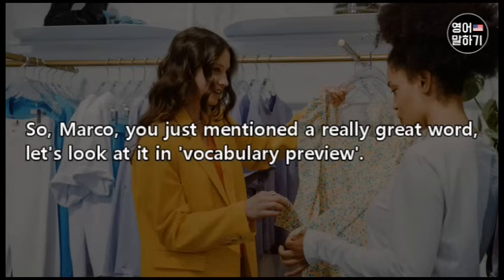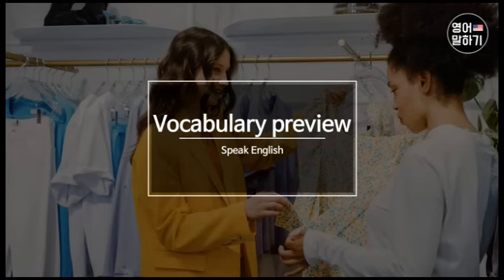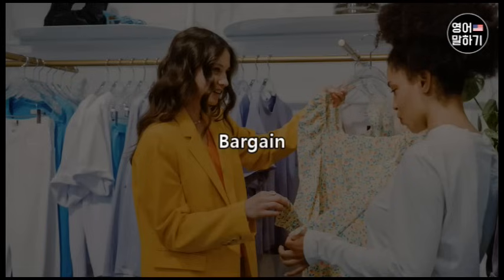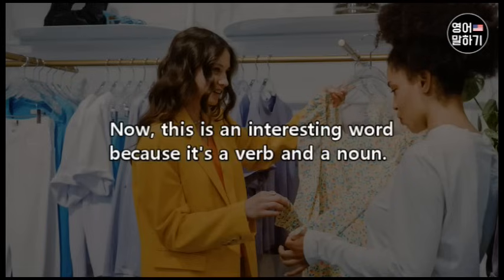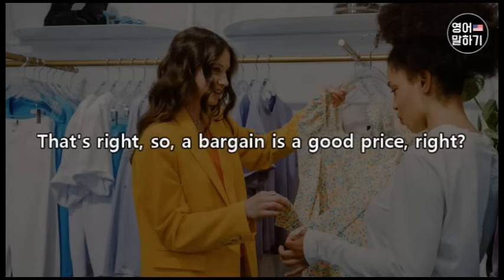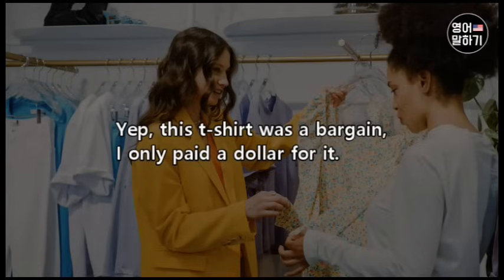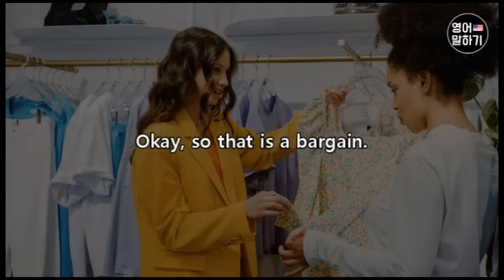So Marco, you just mentioned a really great word. Let's look at it in vocabulary preview. All right, so we're going to preview the word bargain today. Bargain. Now, this is an interesting word because it's a verb and a noun. That's right. So a bargain is a good price. Yeah, this t-shirt was a bargain. I only paid a dollar for it. Okay, so that is a bargain.